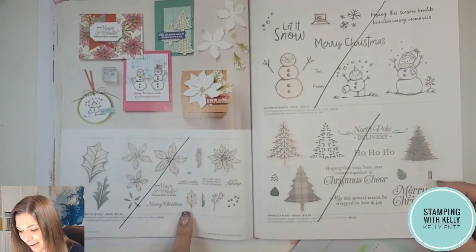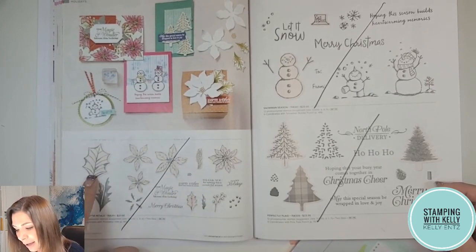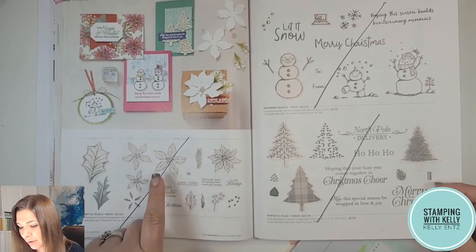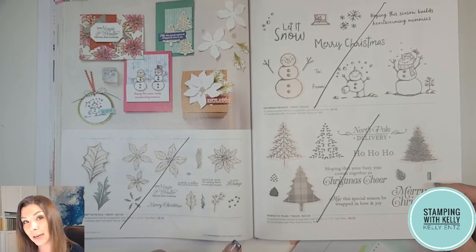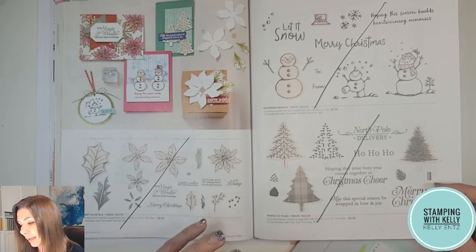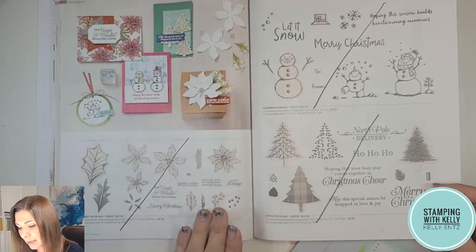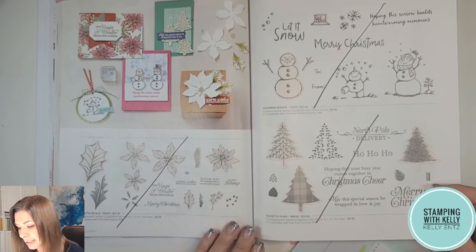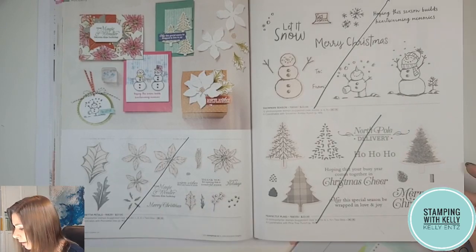Poinsettia Petals is also shown at 50%, except for this leaf here. This is again a huge robust set with a whole bunch of stamped images that can be die cut, and then even some extra die cut pieces too to add like a 3D element. You can see it a little bit here. This is another huge winner for me. That's got great versatility, fantastic sayings, wonderful imagery, and it's just beautiful and classic. This is a big winner in my books.